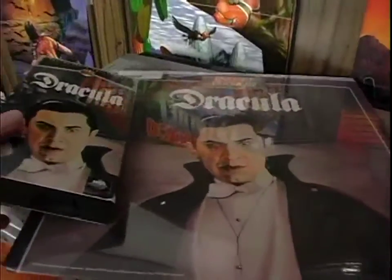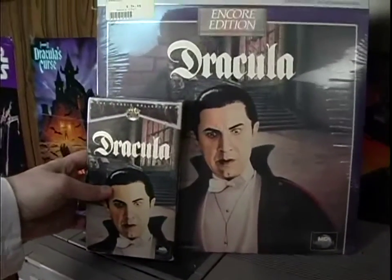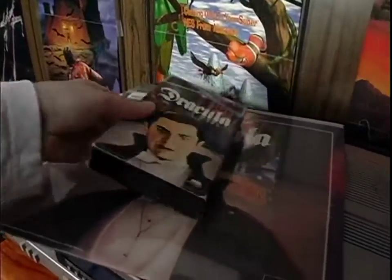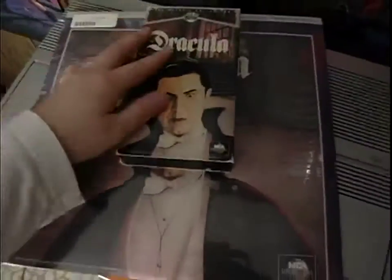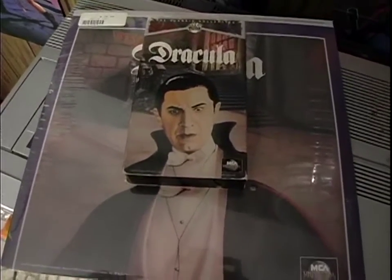I like the covers on both of these. It's cool to see the Laserdisc because you start to see more of the picture. Basically, it's almost the same size. Like look at that. Yeah, it's like he's got a tiny head.